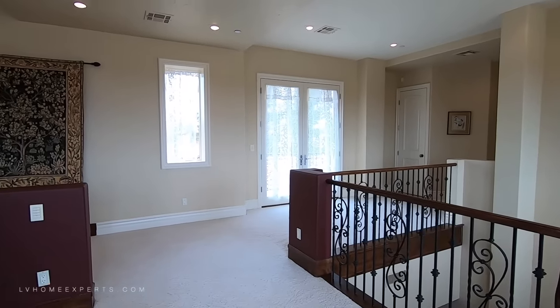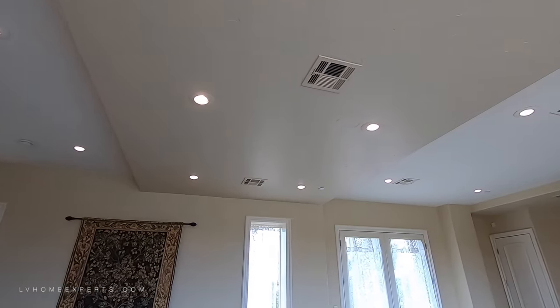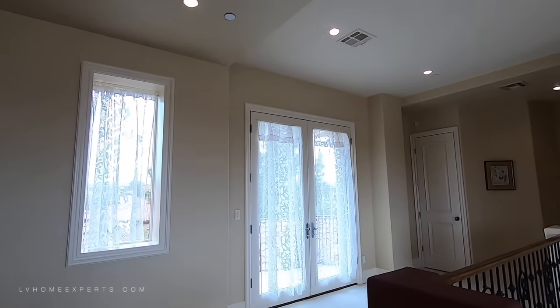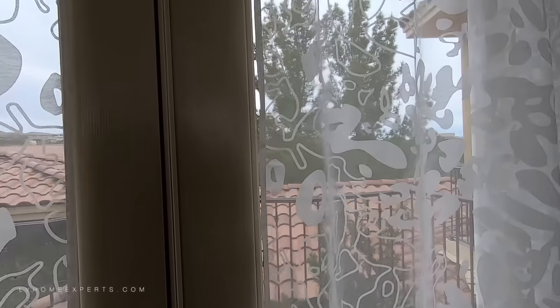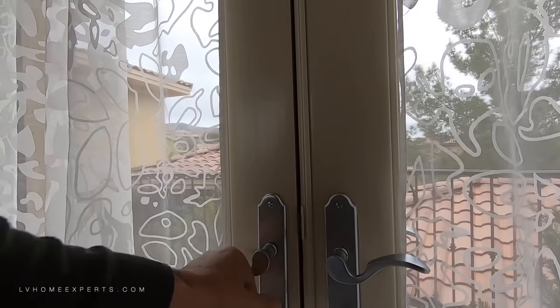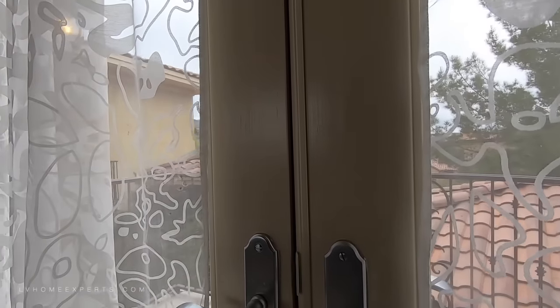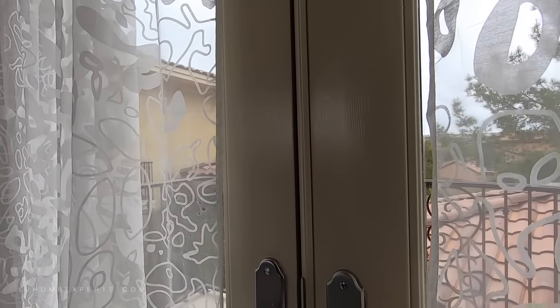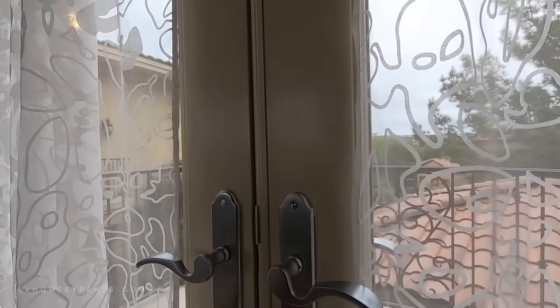Okay, you got a balcony here. Look at the architectural design on here. Got some French doors that take you out. Okay. Guys, why am I having such a problem opening the doors? Is this really going on right now?